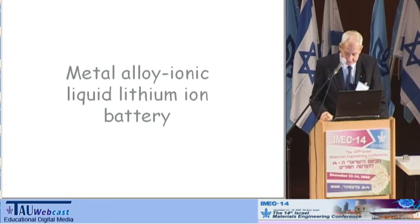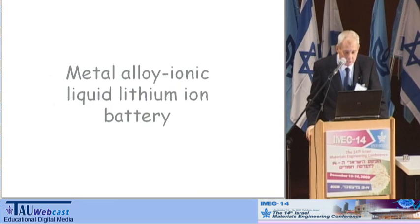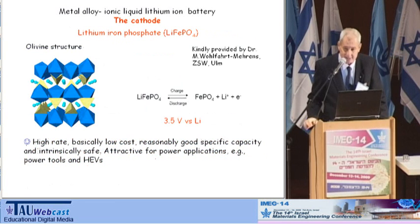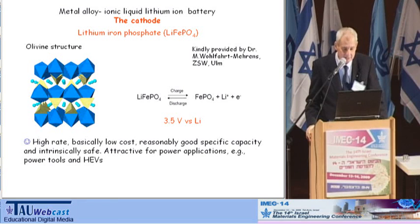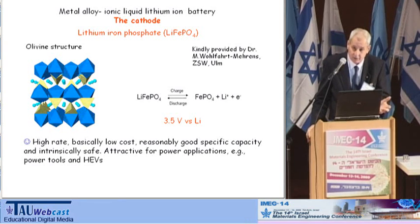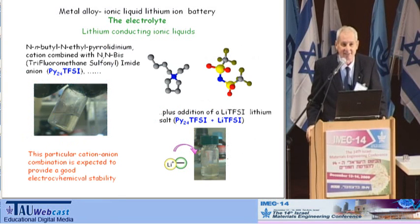And the other type of battery that we have is what we call metal alloy ionic liquid lithium-ion batteries. In terms of anode, it is the same that I used before, so I don't have to mention much here. As a cathode material, we use lithium iron phosphate, which is a very popular cathode material at the moment because it's cheap and intrinsically safe. And as electrolyte, we use ionic liquids, which is the new class of electrolytes emerging now in the technology.